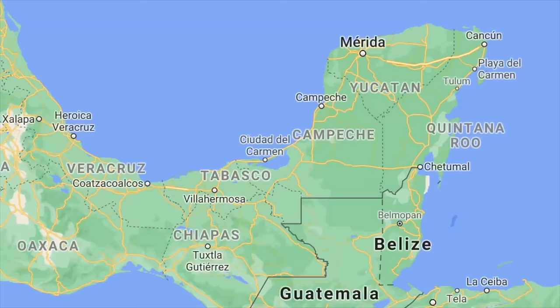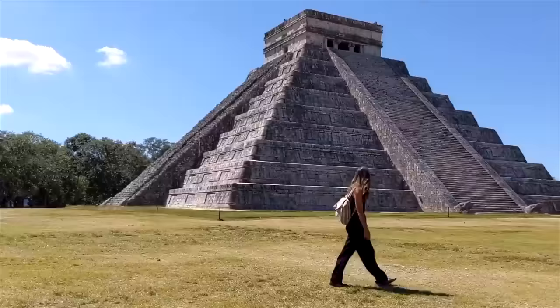We're planning to spend a whole week here in Valladolid because there's a lot to do. Not only is there a super cute historic downtown, but there's tons of cenotes in the area, as well as two ruins, one you've probably heard of, Chichen Itza. So we plan to have this be our base to explore the general area in and around Valladolid.